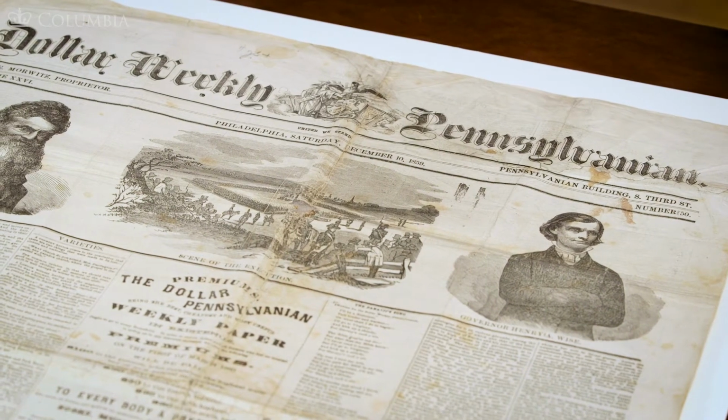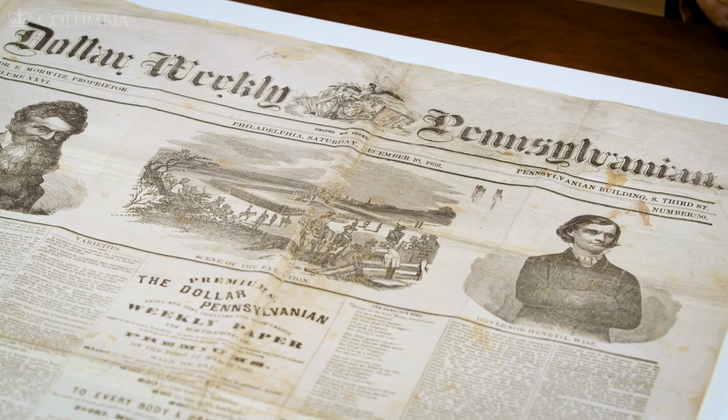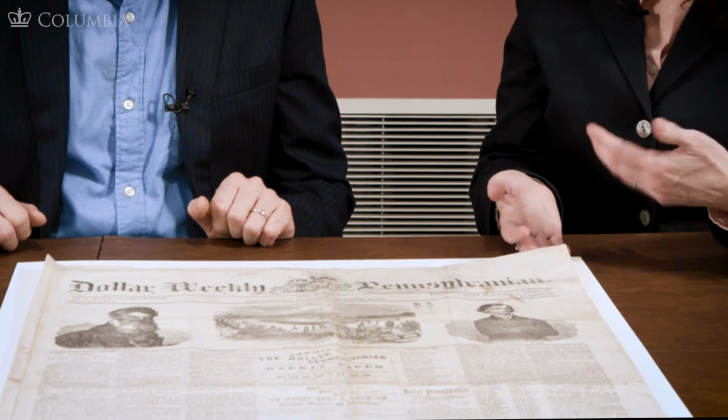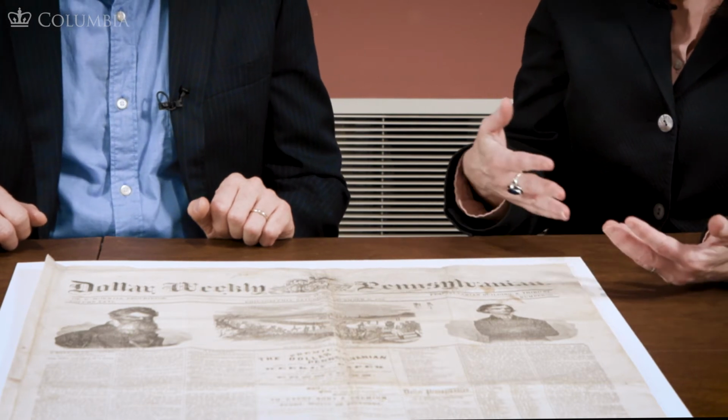Right, and what comes in a couple of decades after this is that it's much more common for paper to be made using ground wood pulp, which means pulp made from trees instead of fibers from rags. And that type of pulp produces a paper that quickly becomes brittle and darkens. And that's something we've probably all seen if we've tried to save newspaper clippings. So in this case, the light color of the paper and its overall flexibility and relative strength actually testify to its age.